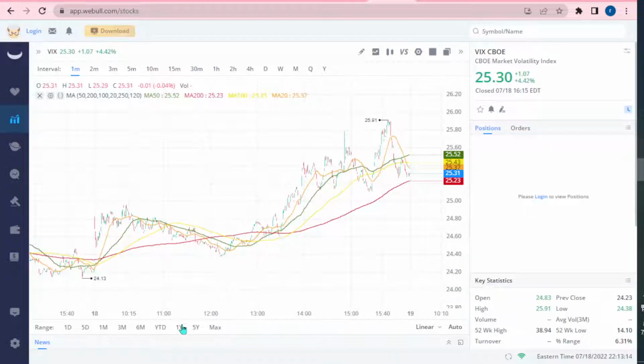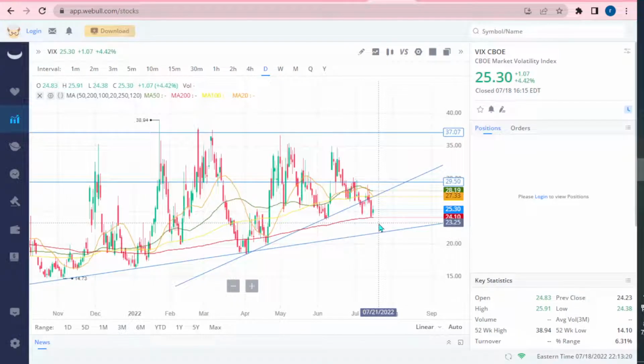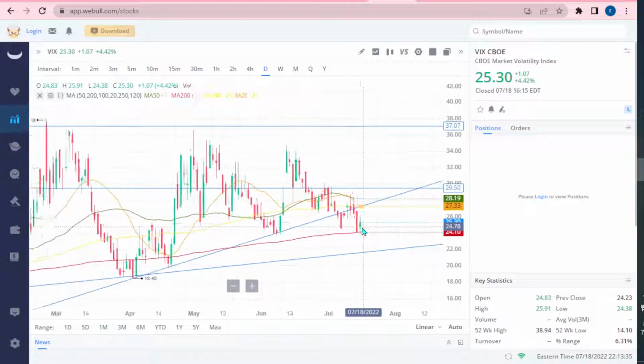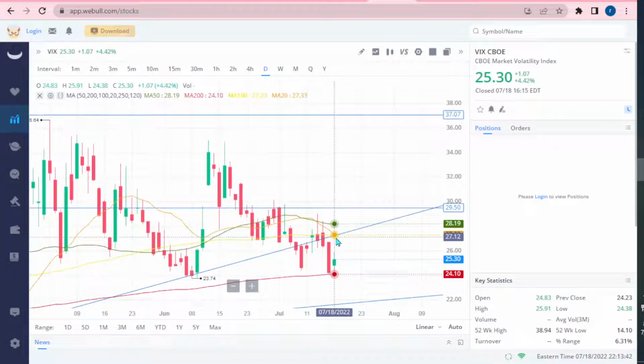So if we are looking at VIX right here, I was talking about VIX being basically at the 200-day moving average the other day. So that was right here. We did have a small little bounce right here. But right now, ultimately, what we want to see on the VIX, if we're bearish on the market, is for VIX to get back above this trend line right here. Essentially, it's got to make it back above this 20-day moving average and this 100-day moving average. That's going to show up right around 27.23, 27.33-ish.